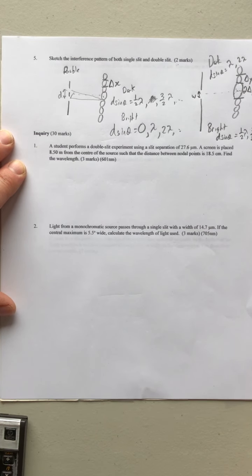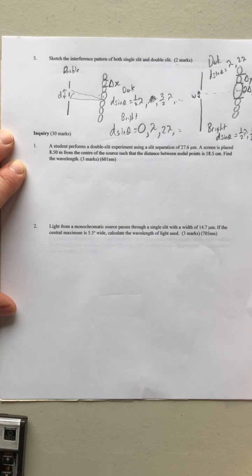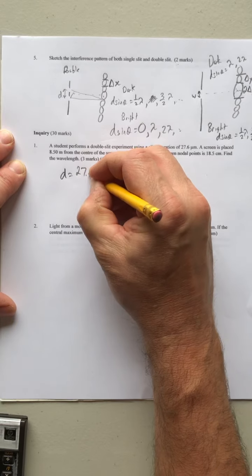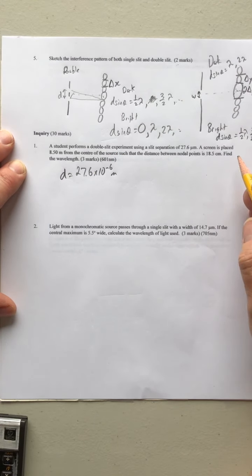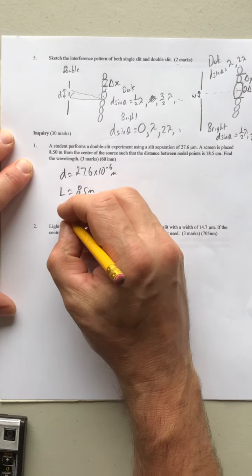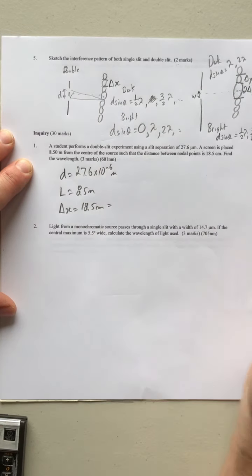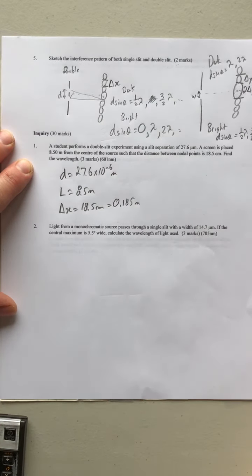Okay, student performs a double slit experiment using a slit separation of 27.6 micrometers. So that means D equals 27.6 times 10 to the minus 6 meters. Screen is placed 8.5 meters away from the center of the source, and the distance between the nodal points is 18.5 centimeters. So delta x, okay, which is going to be 0.185 meters.